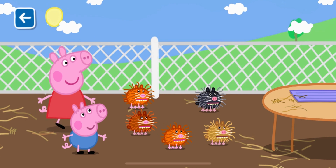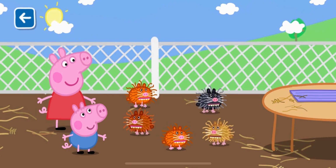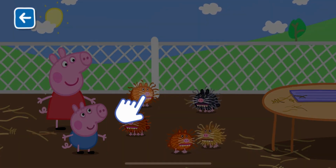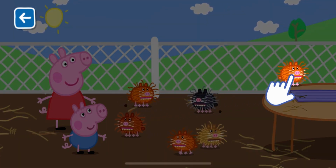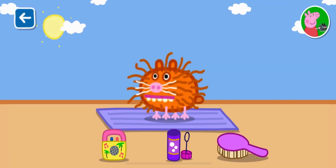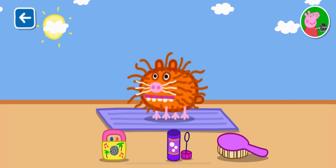Oh, look, there are guinea pigs to play with. You can feed them, and more. You can pick up a guinea pig and put it on the table to play with it. Select any of the options below to begin caring for your guinea pig.